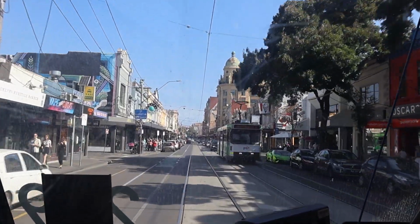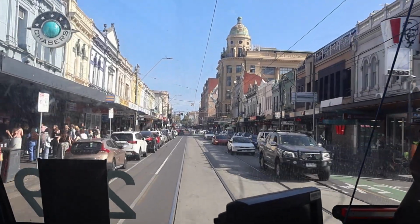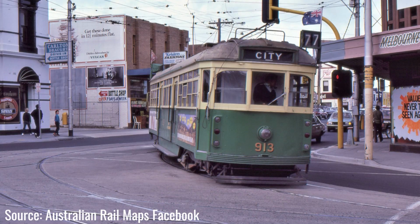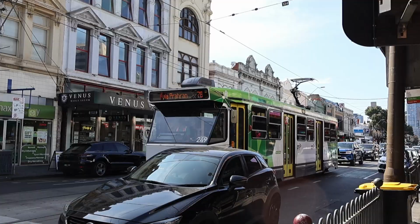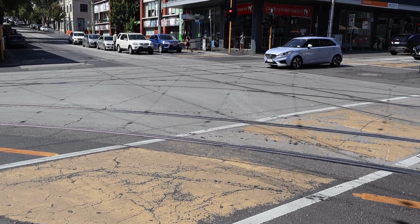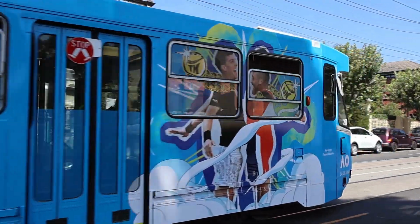Interestingly though, from 1926 to 1934, Route 78 did not actually operate just quite yet. During this period, it actually ran as two different routes. The first one was the Route 77 from Balaclava, which back then was considered to be Prahran terminus, up to Chapel Street and Church Street to Swan Street, where it turned left and eventually terminated at Batman Avenue. Route 77 was eventually deleted in 1986 due to low patronage.